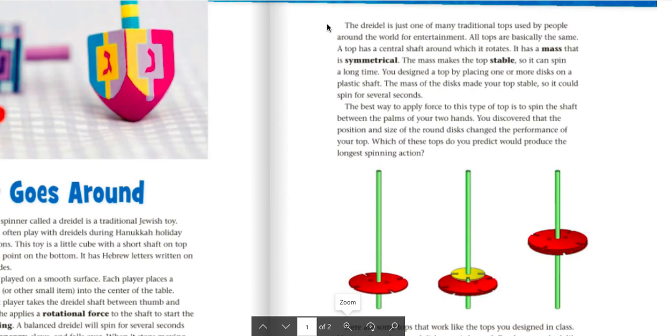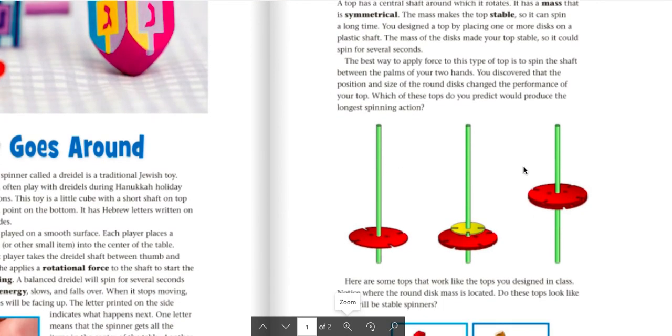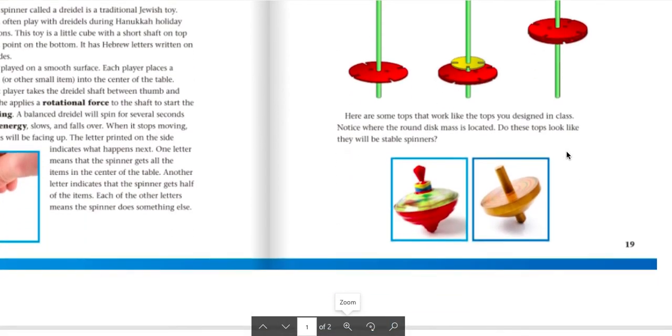Which of these tops do you predict would produce the longest spinning action? And there are the three choices there. See, this one, the disc is at the bottom. This one is actually two discs. And this one, there's two discs, but it's in the middle. So it's a little more balanced, a little more symmetrical, even on both sides.